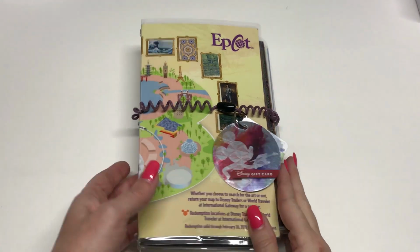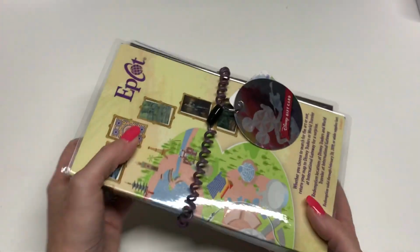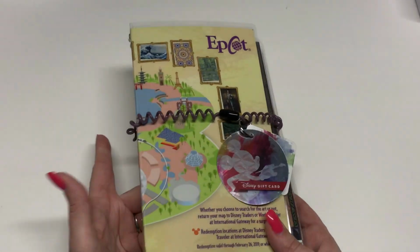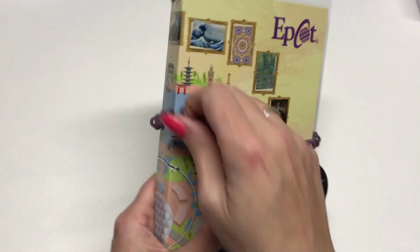Alright, I am done with my Epcot journal. This is from our January 2019 trip. I did a whole new method. I did the whole traveler's notebook style, and I just used this wristband.